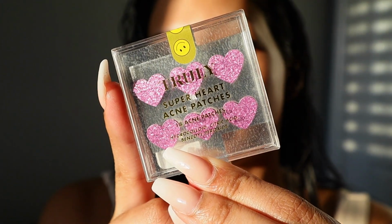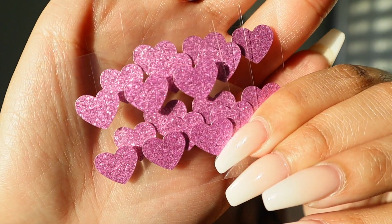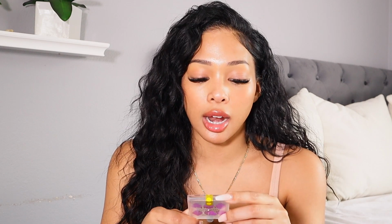So if you have a pimple or anything that you're trying to get rid of overnight, this is the way to go. I mean, I've tried so many acne patches, and the Truly Beauty ones are honestly the cutest ones that you can get. And they honestly just work really well because they have benzoyl peroxide in them, and my skin really likes that. But you just apply this over your pimple and it's super cute. And the next day your pimple will literally be gone. So if you haven't tried acne patches, you guys, you definitely need it. Just in case you do get a pimple, or if you have an event coming up or anything like that, it's so good to have these.